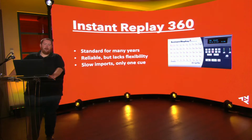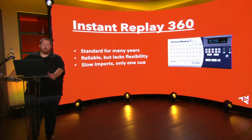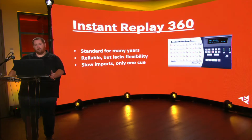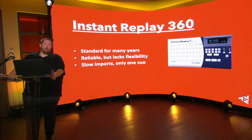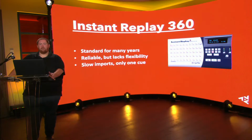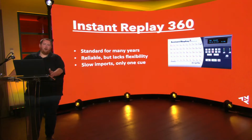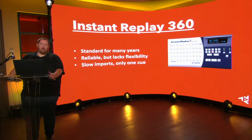But there are some drawbacks because of the age of the gear. It has limited flexibility. You have to import everything real-time analog. So for long clips, you have to spend a long time sitting there watching it record. Also, if you have last-minute edits, it's really stressful trying to get it imported before you have to go to the show. There's also limited playback control. You can only fire one cue at a time. So if you have a show with multiple cues that need to layer, you'll have to use multiple 360s.